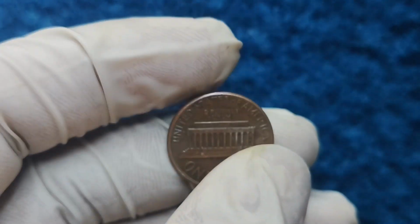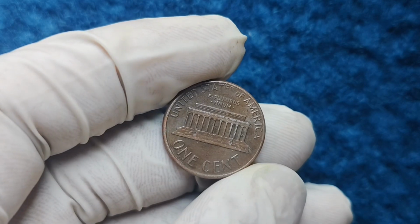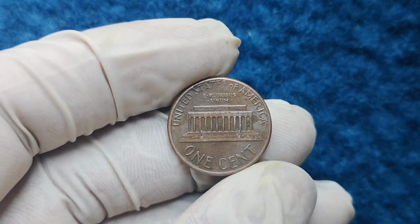Alright, so how do you know if you have one of these gold mines disguised as a penny? It's gotta be 1986. Any other year? Sorry, no $1 million for you. If there's a D or an S, put it back in your coin jar. But if there's nothing at all, you just might have hit the jackpot.